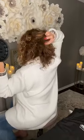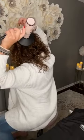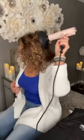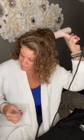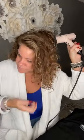And remember, this is medium, and look at the spring back in these curls from this method, okay? I'm gonna take this hair, and I'm just gonna let it sit up there. Gentle heat. It's not the cold, not the no heat setting, but the very lowest setting it can possibly be on.